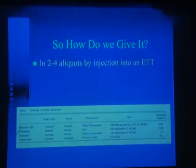And so how do we give it? Obviously, this has changed over the years too. We used to do 4 aliquots, head down, head up, those types of things. And I participated in some of those studies, and I look back and I can't believe that I put a preterm infant head down to give surfactant, but I did, and I was part of that group because that was the way you did it, and that was what we thought would be the best distribution of surfactant based on gravity.